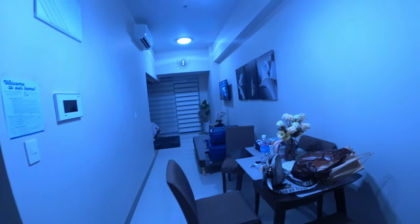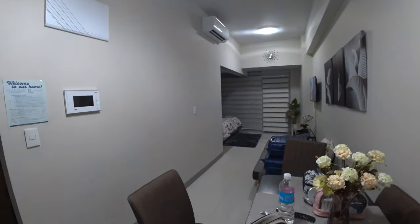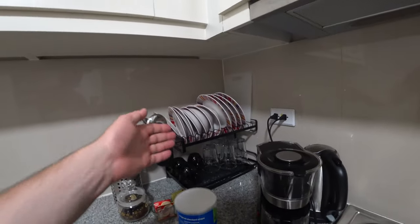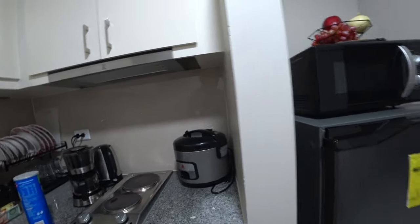Okay, here we are. Little studio apartment. Got the kitchen in here. Wherever the light is. There we go. Little stovetop. There are some locked cupboards here though, because this is someone's house. So you do get all the plates. Can do cooking. There's a rice cooker there.